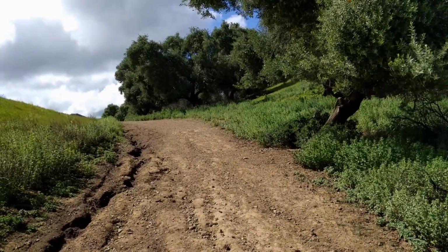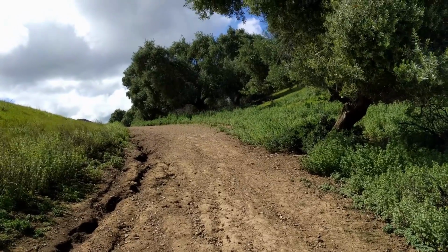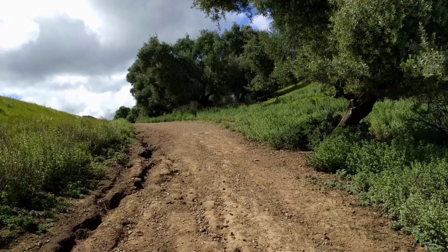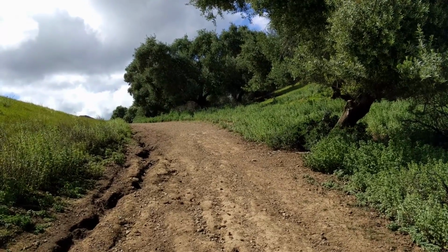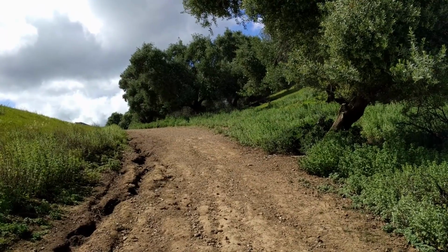I'm out hiking today because I've been really stuffed up at home from all this weather, and it's just making me feel horrible, so I need to exercise again. Or else I wouldn't really be coming out on a kind of rainy day like this.